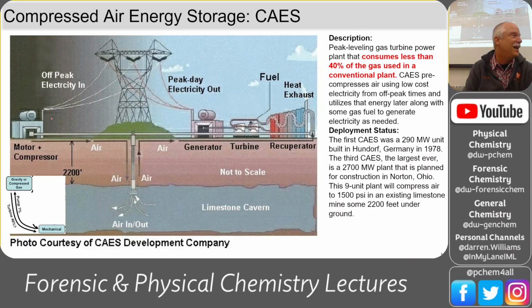So you don't have to build the tank. You just have a place that's on top of a salt dome cavern, and then you plumb it in, and you start pumping air down into the cavern and pressurize the cavern. And then when you want to pull on that, you just use that air to come out and spin your turbine and generate electricity.